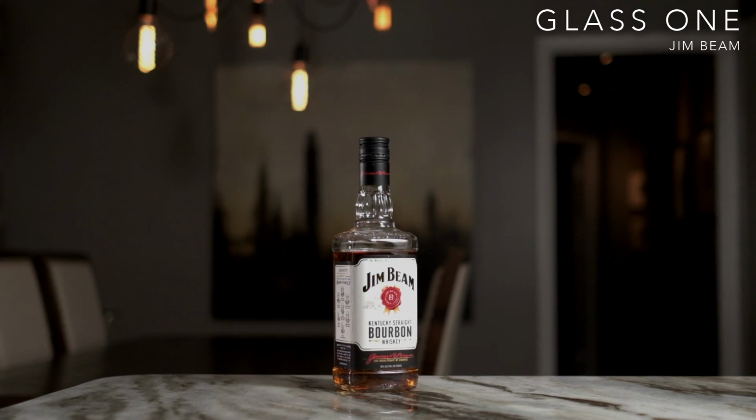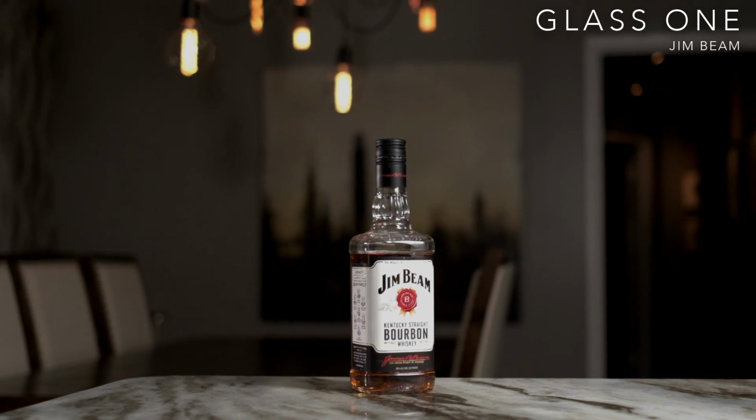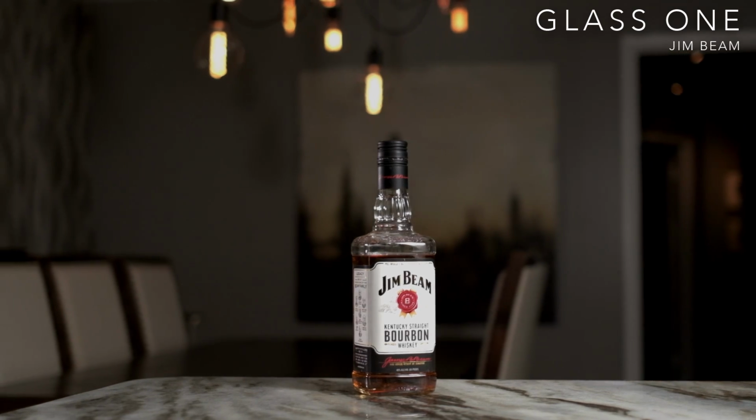All right, let's get into glass one. Whoa, that smells like beer. Smells like Budweiser beer. I can get that with ethanol, with like rubbing alcohol in it. Like you take a Budweiser and pour rubbing alcohol in it. I get some samples mixed up or something. That is wild.